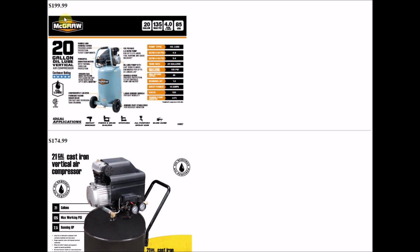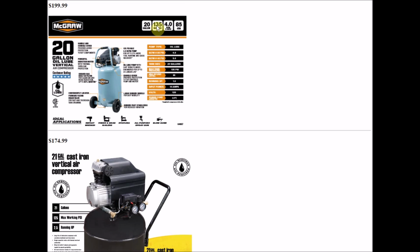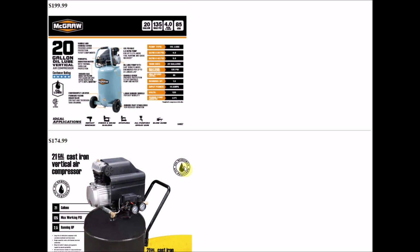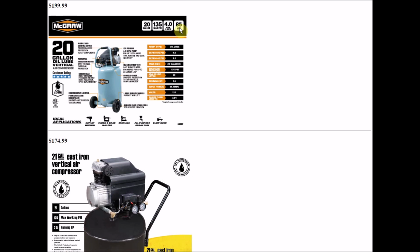The new Mcgraw is $199.99. The Central Pneumatic is $174.99, but possibly all the way down to $149.99 when we have a coupon available. So your max PSI on the Mcgraw is 135, and it's 125 on the Central Pneumatic. The CFM is actually better on the Central Pneumatic. Now, I guess back in the day they didn't give the decibel ratings. I guess I'm just really not sure what the purpose of this new Mcgraw air compressor is.